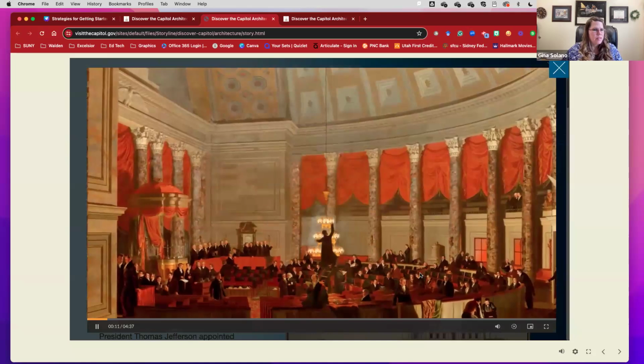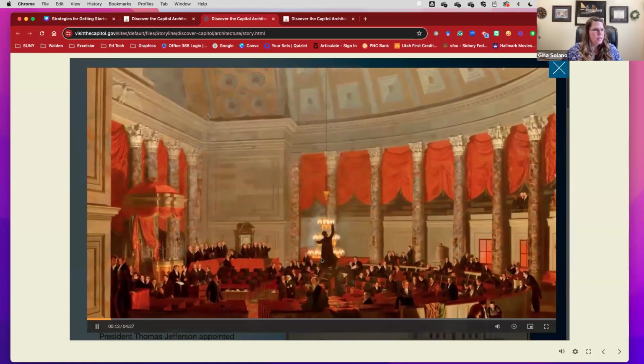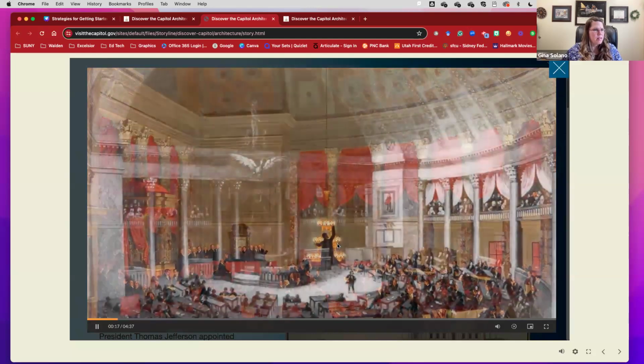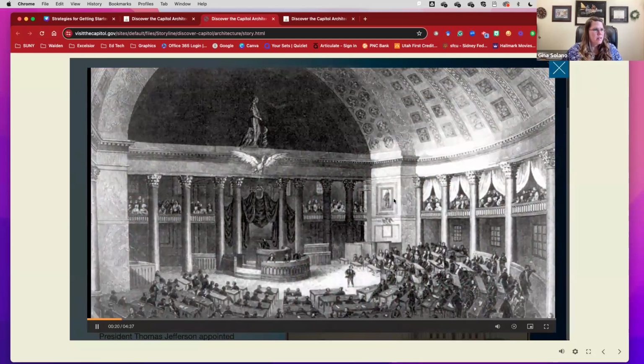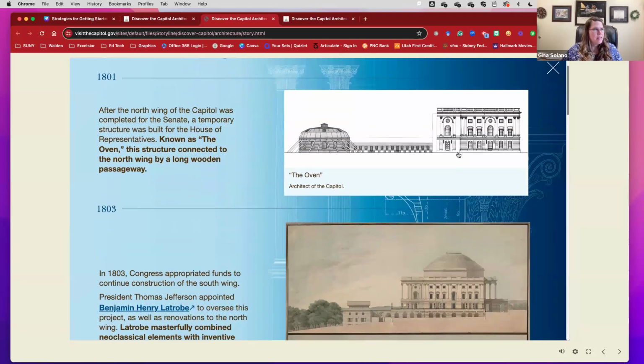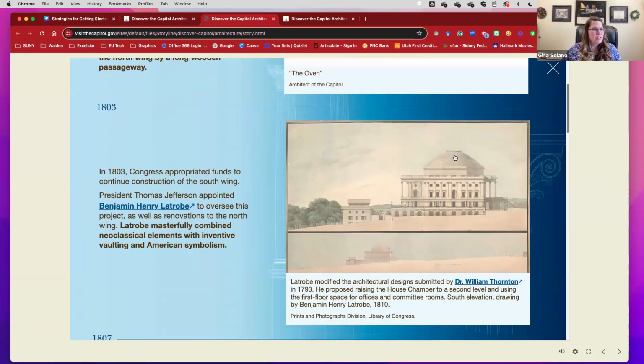And I don't think, no, this one doesn't have audio. I can't do a lot of movement with this one. So that takes you into a video, and then it takes us to a page where it provides the history of the Capitol.